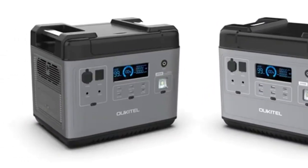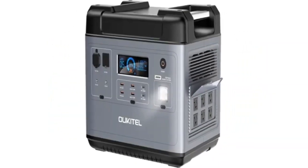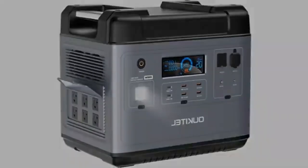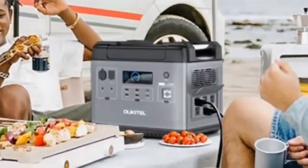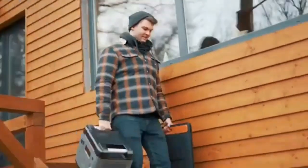You can recharge the device in multiple ways, such as via a solar panel, car socket, or standard wall outlet. The portable gadget has a built-in handle, measures 394 x 279 x 330 mm (15.5 x 11.0 x 13.0 in), and weighs 22 kilograms (49 pounds).